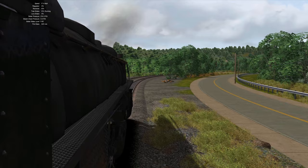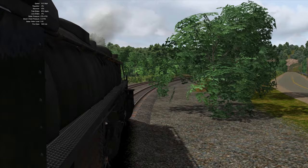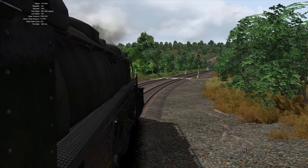Keeping an eye out for the red signal up ahead around this sort of a blind curve through the trees, we're down to 17 miles an hour, and I'm applying the brakes to get us down. We have a lot of train to stop. We do not want to overrun this red signal. There it is. I also want to stop short of that crossing, because then there's no reason to block the road. We'll be sitting here for a few minutes.